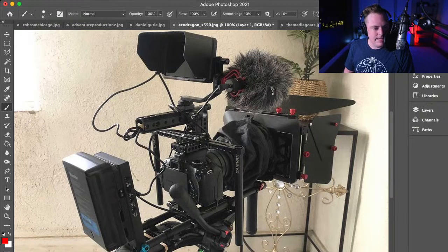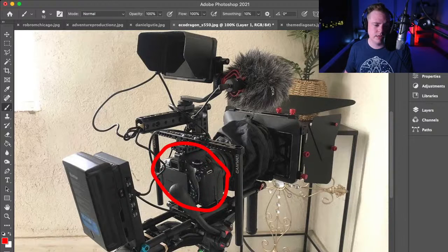It looks like he's got a Canon. Can't tell exactly what it is, but it's got a flip out screen all folded in here. Looks like maybe a Canon Rebel lineup. I can't say for sure. It doesn't look like one of the mirrorless ones. It looks like definitely a DSLR, not a mirrorless. I can't tell for sure. But yeah, man, this is a great looking rig.